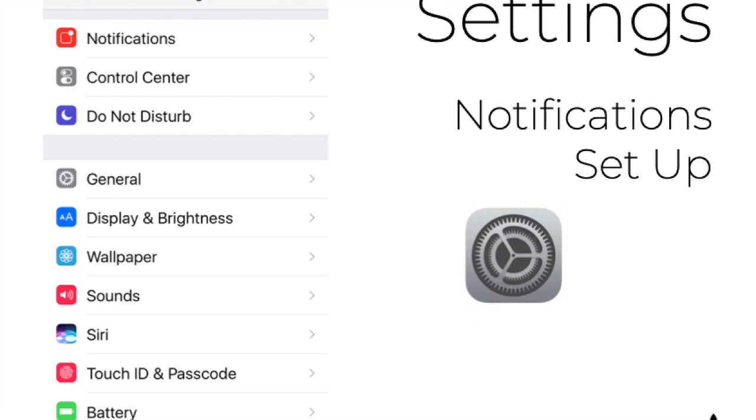If you're in an all-day meeting and you come out of that meeting, you can simply pull down from the menu screen on your iPhone and see all of your notifications that are organized by application.